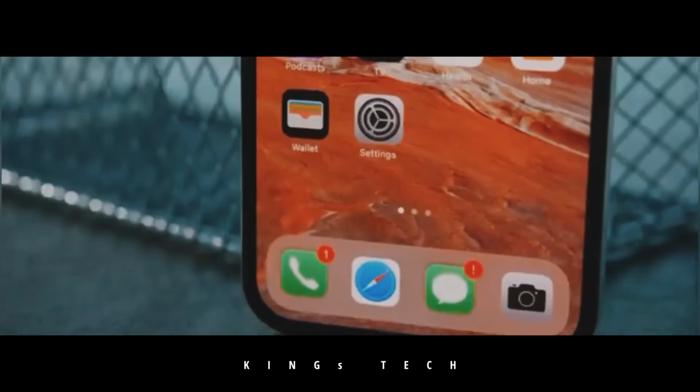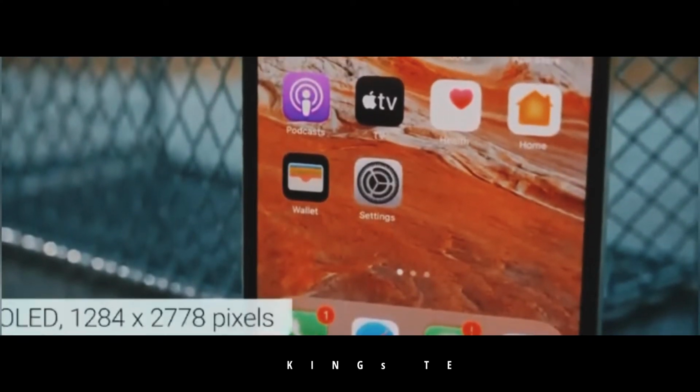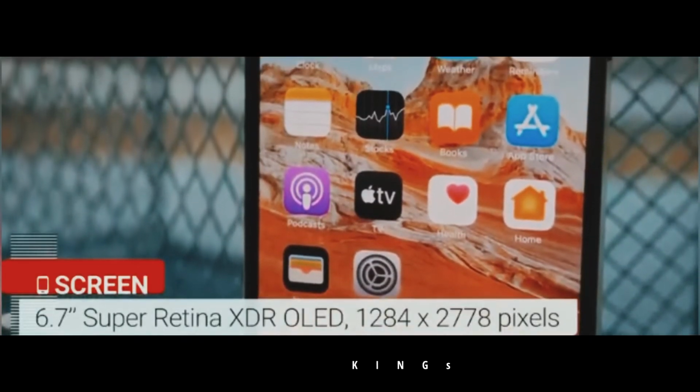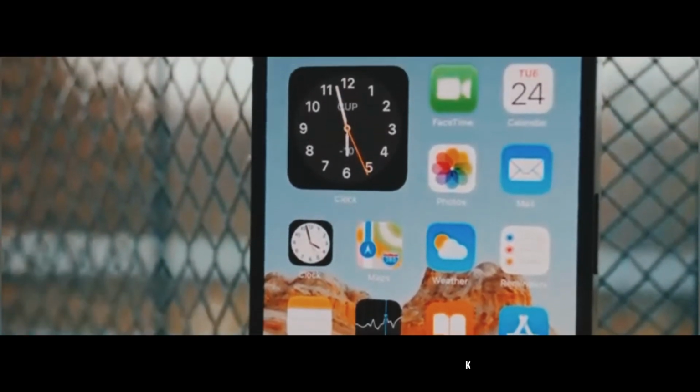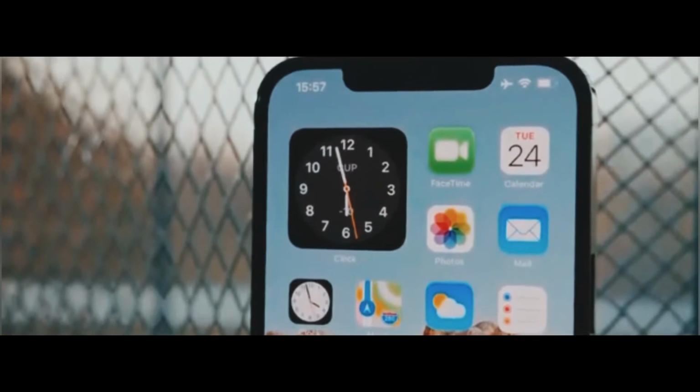This screen is larger than last year's Pro Max. It's a 6.7-inch Super Retina XDR OLED, with a pixel density of 458 ppi. It still brings a standard 60Hz refresh rate though. And up at the top is again a wide notch cutout for the selfie cam and 3D scanner.